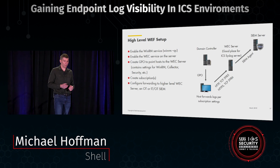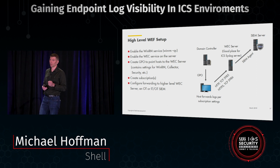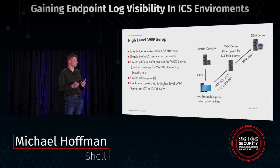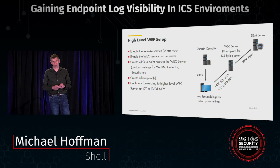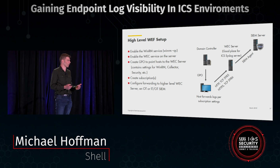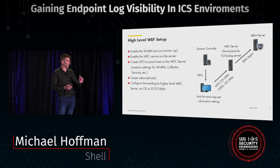So from a high-level setup on event forwarding, first thing you have to do is enable Windows Remote Management. And this is also the same piece PowerShell uses for remoting. So when you think about this, you're now enabling, if you will, PowerShell remoting, which is a good thing if it's locked down properly. But it does use that same functionality. So first thing you do is go out and enable that WinRM and do a quick config on it. Now, that sets up WinRM with default settings, and you will need to go lock those down with the group policy.